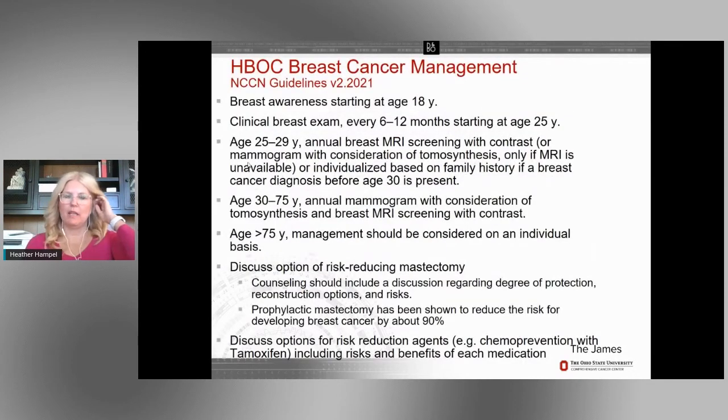What is the management if somebody has hereditary breast ovarian cancer syndrome? So for breast cancer, we're going to start breast awareness at age 18. They're going to perform their clinical breast exams every 6 to 12 months, starting at age 25. And at age 25, we're actually going to start imaging with annual breast MRI screening with contrast. The reason we don't start the mammogram yet is the risk of the radiation on a young developing breast. And then at 30, we kick in the mammograms. And so now they're getting a mammogram and an MRI annually.